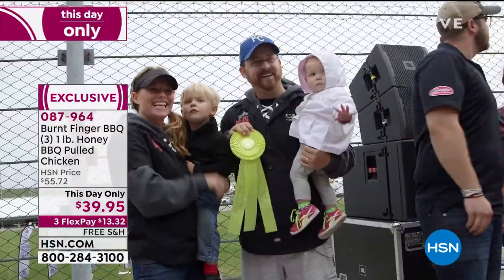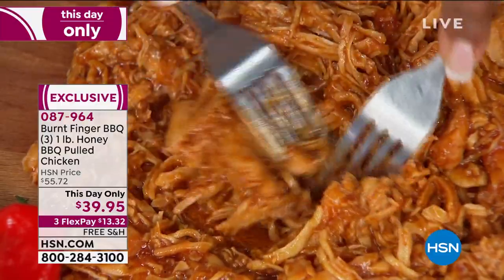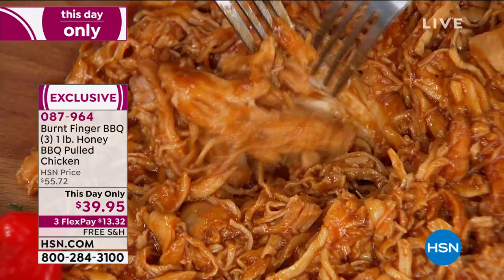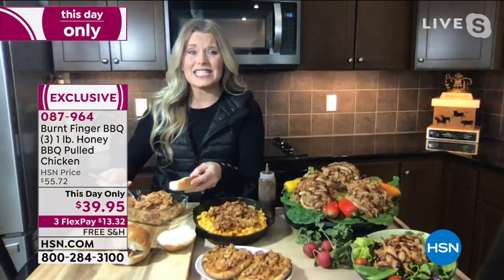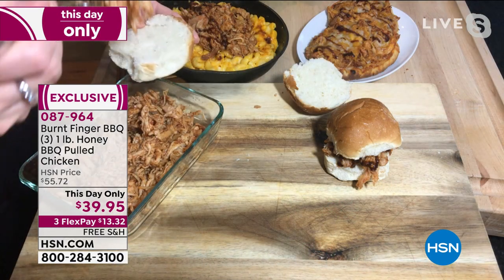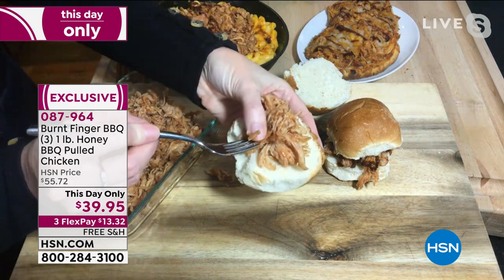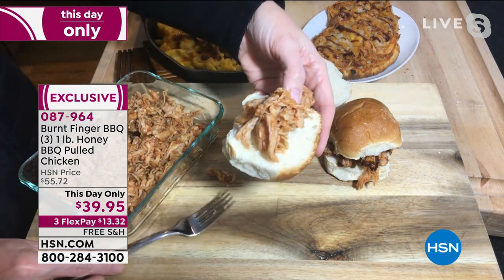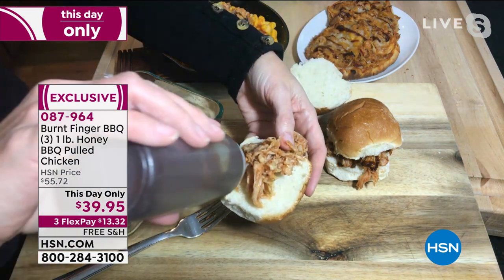This pulled chicken not only smells delicious, but look at how good this looks. You know what's really great too, Marlo, is this pulled chicken is hand pulled. It is breast meat. It is so delicious. And it comes in very nice size shreds. So you're getting the moisture that's in there. And then you can make it how you want, because it comes in just a couple of bags.